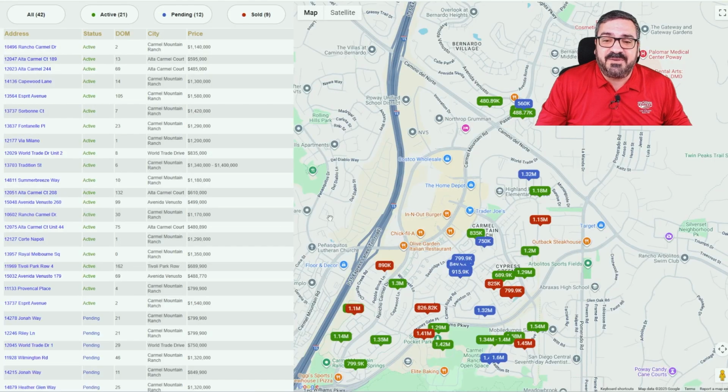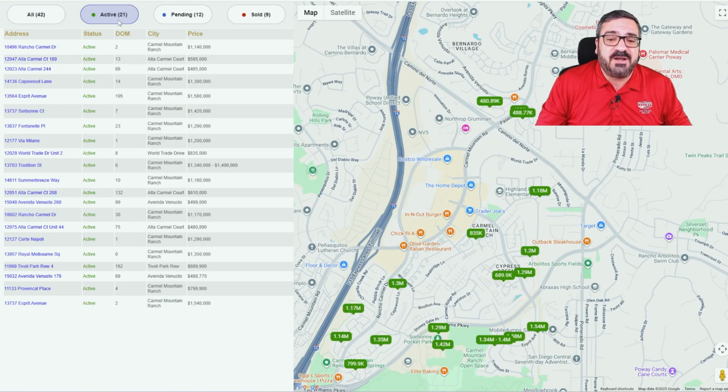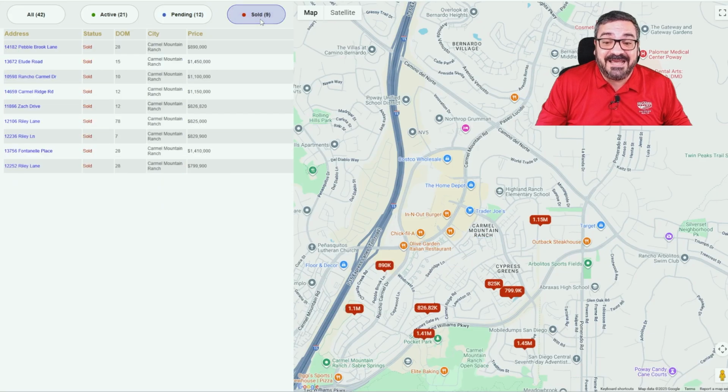Let's get right into what's happening in Carmel Mountain Ranch. Looking at the map here, we have got 42 total properties. 21 of those are active, 12 are pending, and 9 have sold in the last 30 days.